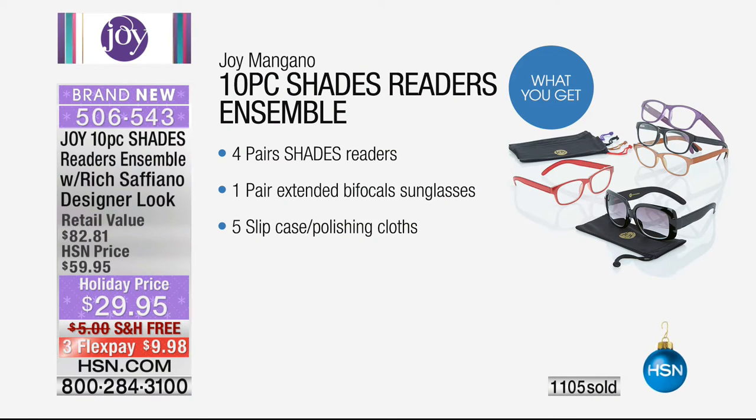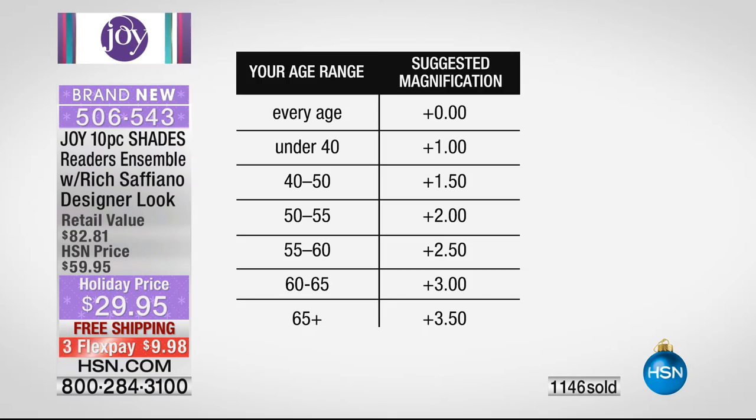So here it is, 10 pieces, four shades that you're going to receive of the readers, one pair of the extended bifocal sunglasses, five of the slip cases, which end up being polishing cloths too. So you can use them to clean your shades, but you just have to choose your magnification. And there's still quite a large hold going on right now. So again, go to hsn.com to place your order. We only have a couple more minutes on these readers.